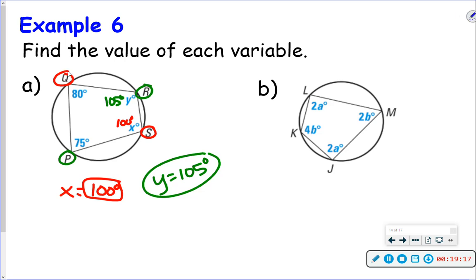Okay, same thing. Doesn't matter which pair of opposite angles we start with. I'm going to pick a pair. I'm going to do L and J. So those should add up to 180. Now I'm going to do a little more algebra on this one. Because 2A plus 2A, 4A, should total up to 180. Now here you might need your calculator. We're going to clearly divide off 4. 180 divided by 4 is 45. Probably could have done that in your head.